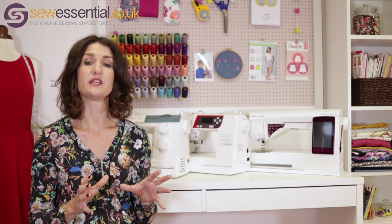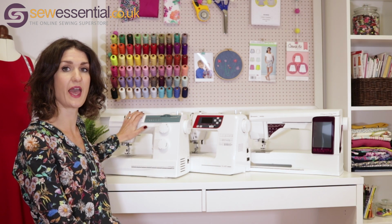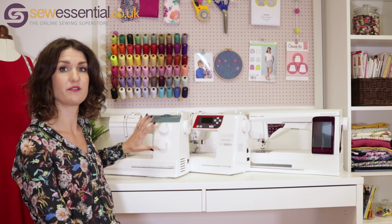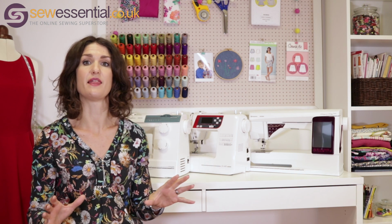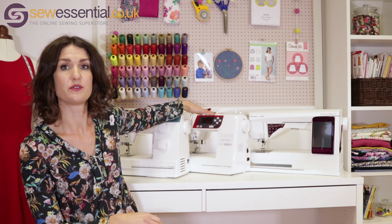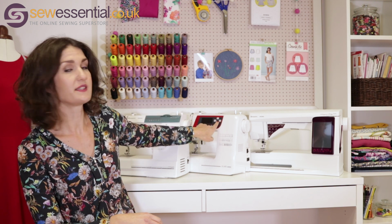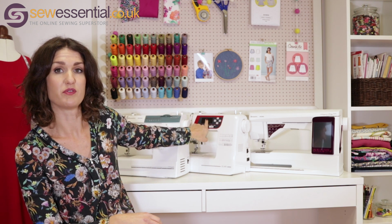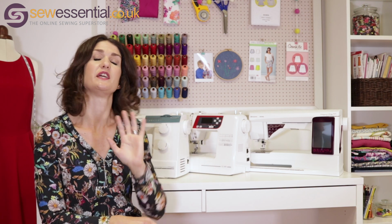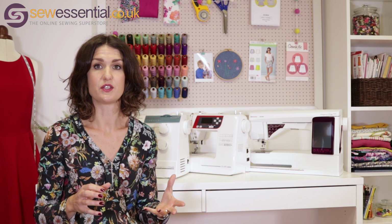So the mechanical machines are the most basic, and this is an example behind me. It's a Husqvarna Emerald machine, and you use dials on the machine to select the different stitch options and the stitch length. Slightly more advanced are machines with a digital screen, such as this Janome machine, where you use the buttons to select the different options which are presented to you on the digital screen.